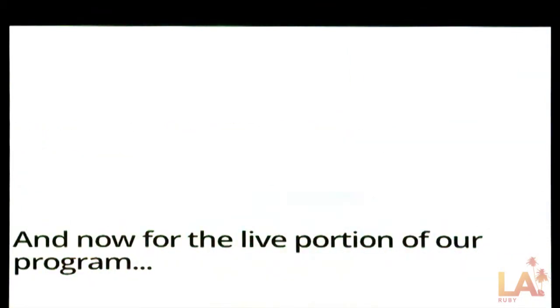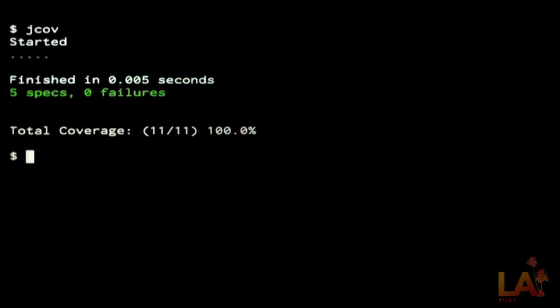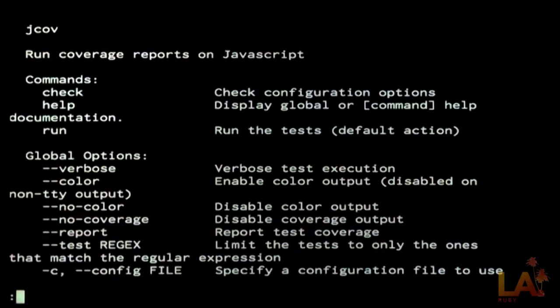Okay, and now for the live portion of our program. Okay, here's JCov. It runs some tests. So all this output right here is actually Jasmine console output. And it has help, which shows you how to do stuff. Well, I mean, all the global options, like you can do verbose, you can turn the color on and off, which is some of the configuration you can set. So depending on whether your framework supports it, you can pipe that through.